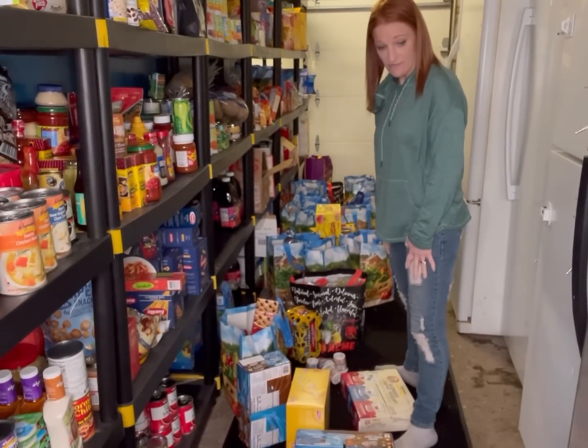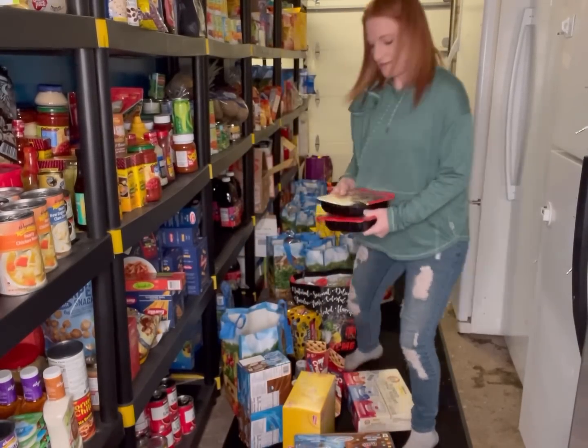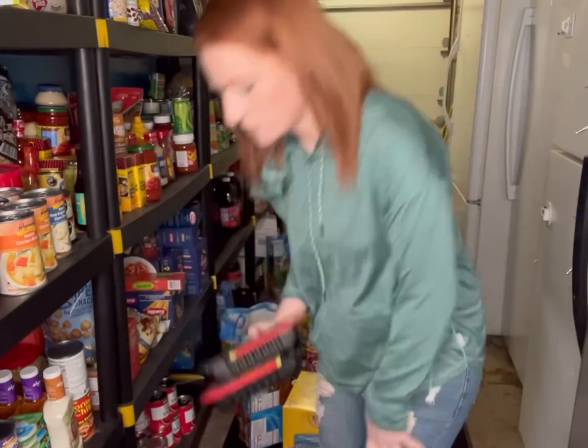Yeah, we are having chili cheese dogs for dinner. I got pre-made chili. I'm gonna throw this in a crock pot, so when we get back from the ukulele lesson, this will be warmed up.